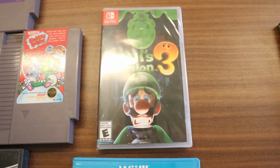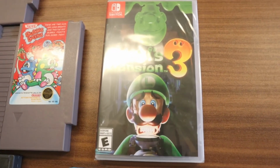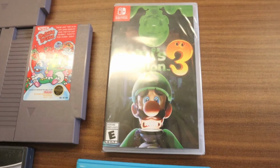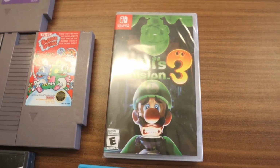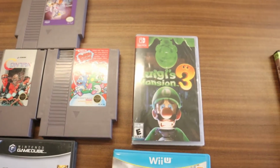To be honest, I've never actually played a Luigi's Mansion game in my life, so I'm still trying to track down number 1. Probably on the 3DS I'll play it. If not, I really do want to find it on the GameCube. I think I preferred playing on the console more, but we'll see if I can find it for a good price.